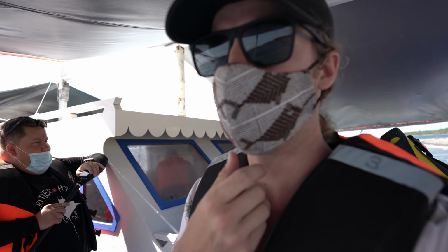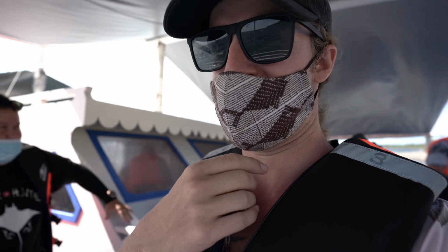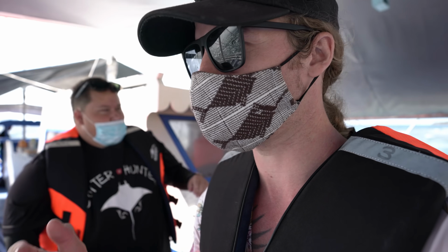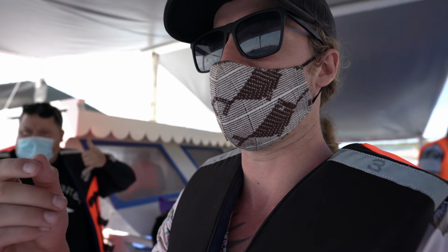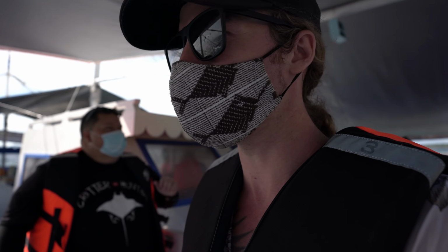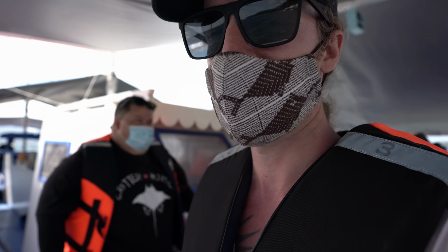All right, so we're on the boat now, and this is the new normal. Everybody that gets to the boat has to wear a mask, social distance somehow. I don't know how that's possible, but. And then the Coast Guard comes to take pictures to confirm that everybody is following the new rules and regulations. Very good. And then we're off.